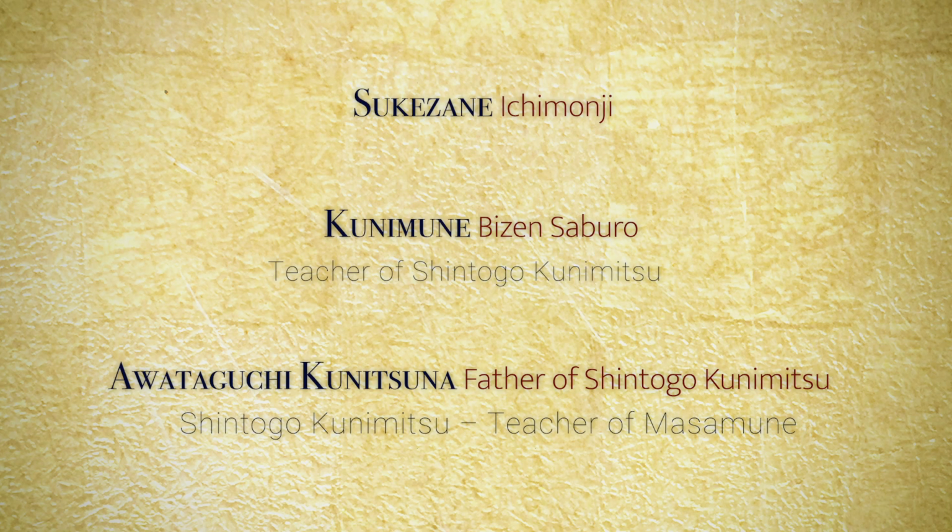It's said that Kunitsuna's son was Shintogo Kunimitsu, who was the teacher of Masamune. Shintogo Kunimitsu was one of the most famous makers of tanto with beautifully executed suguha hamon, and it's interesting to think about how this mix of styles evolved into the Soshu tradition. The style of the Shintogo Kunimitsu seems very close to a Yamashiro tradition.